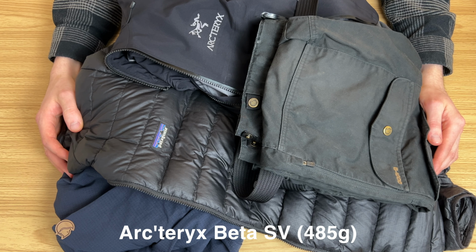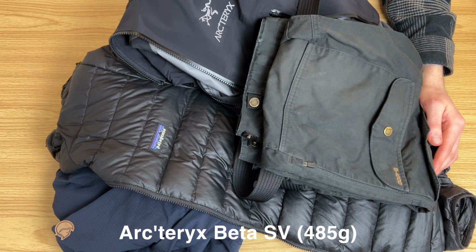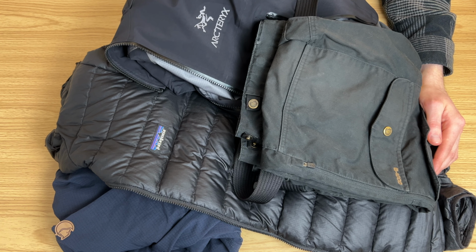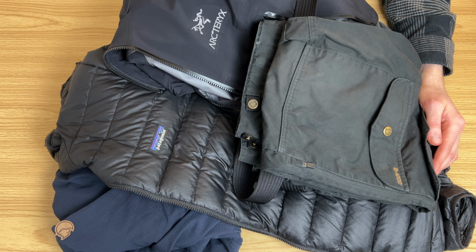For my waterproof jacket, I've been using the Arc'teryx Beta SV. This also doubles as my ski jacket. It's been absolutely bulletproof. I've been out in some horrific conditions, and this thing's kept me bone dry.